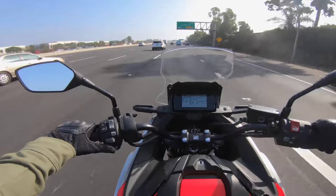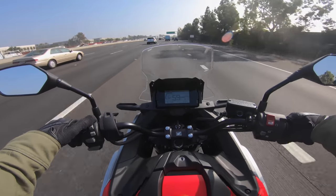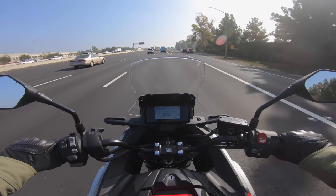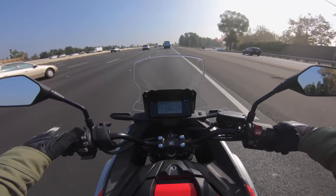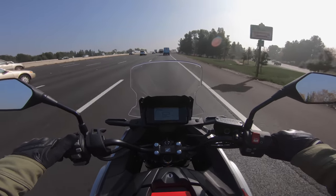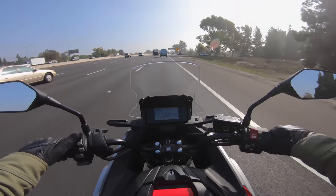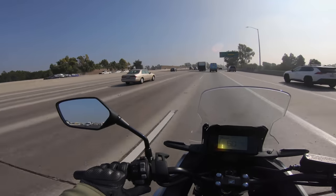But you can also switch via these three riding modes. You have a standard and you have a sport, which will change the shifting characteristics of the DCT. And then we also have a user setting, which is fully customizable in power delivery, traction control and engine braking. Now we're in sport. So back to it.